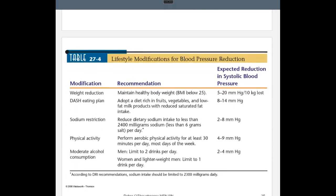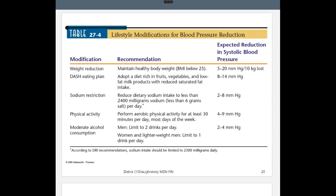And again, this is just a slide talking about lifestyle modifications for blood pressure reduction. One good thing to do is to try to lose weight. Sometimes that's all it takes to help bring some of that blood pressure down. Sometimes with 10 kilograms loss, which is a little over 20 pounds, it can actually reduce systolic blood pressure from 5 to 20 millimeters of mercury. The DASH eating plan is a good way to change your dietary habits. It adopts a diet rich in fruits, vegetables, and low-fat milk products with reduced saturated fat intake. Okay, and of course we've talked about sodium restriction, increasing physical activity, and obviously moderate alcohol consumption.